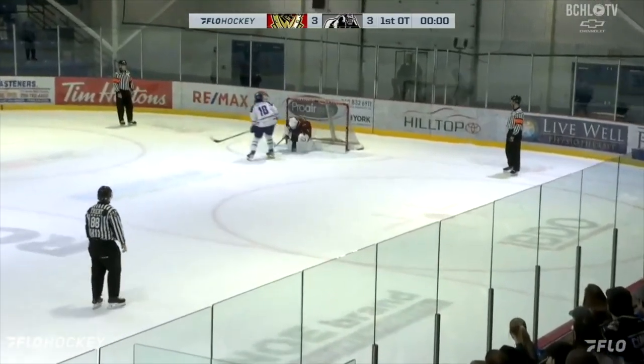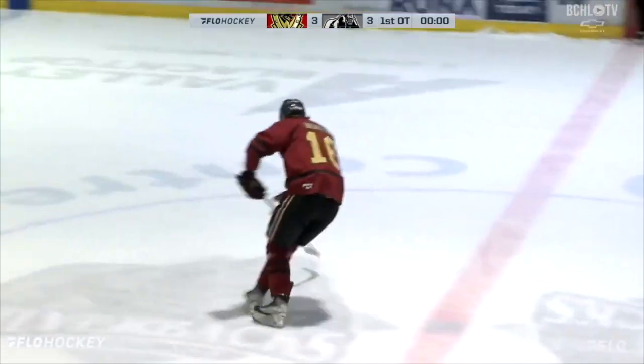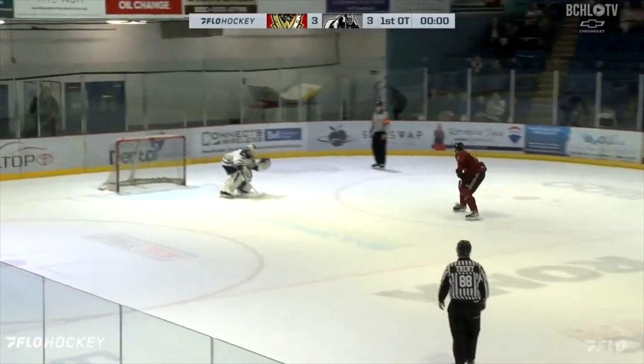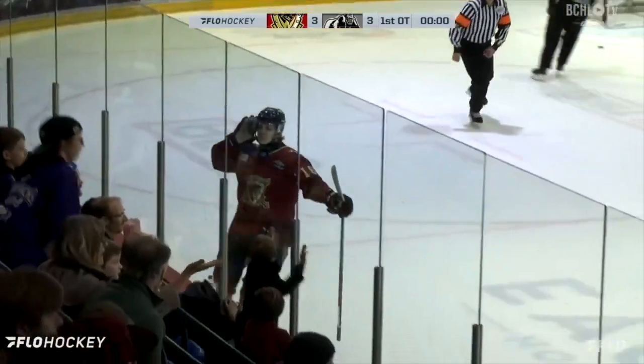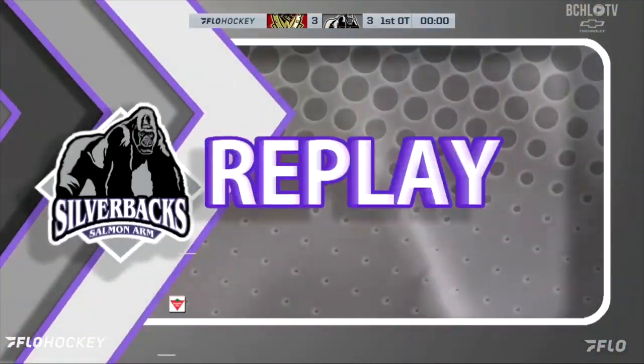Norlin won it in the shootout between these two teams earlier this year, and Norlin with a chance to win it for the Warriors. Down the right side, walks in, right circle, shoots, he scores! Through the legs of Grout, this one's over! The Warriors have won 8 in a row, 4-3 the final!